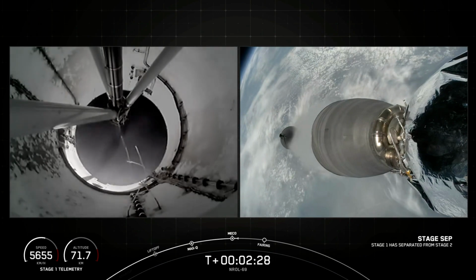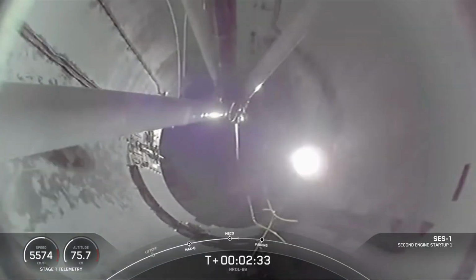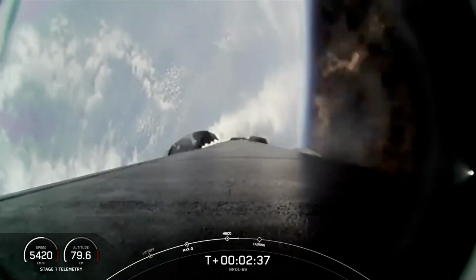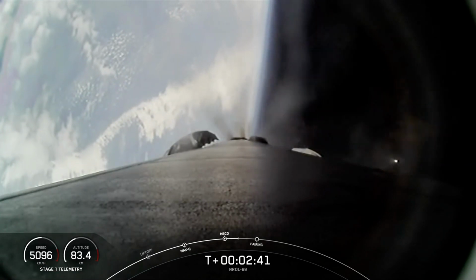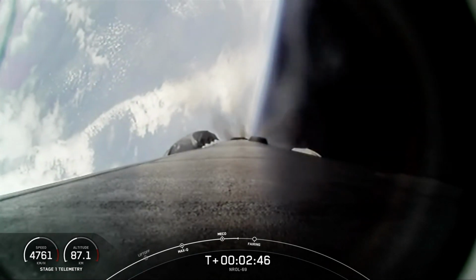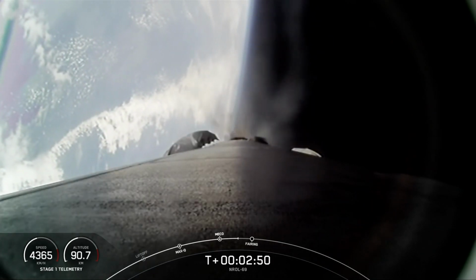MVAC ignition. Stage 1 boost back startup. And a good series of back-to-back callouts there and views, which again were MECO, stage separation, SES1, and the boost back burn. Coming up shortly, we should hear a callout for fairing separation, but again, as a reminder, we will not be showing it on screen.